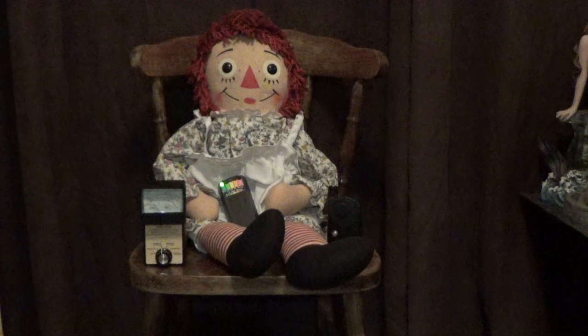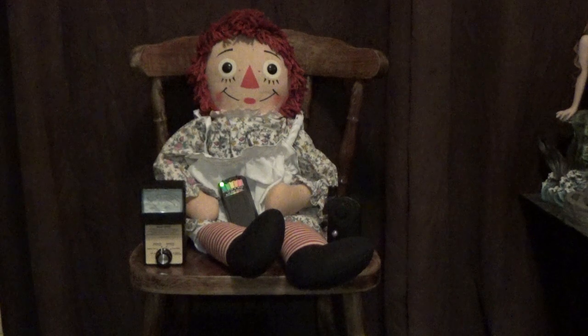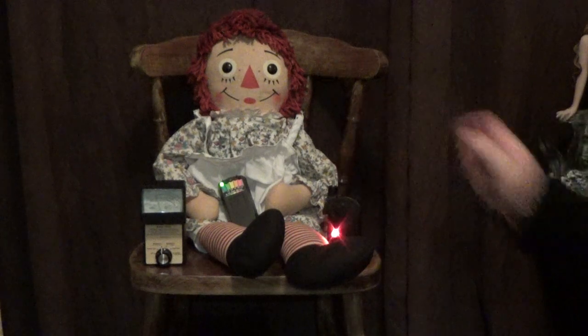It's not classed as a haunted doll, this particular one. But it may be a trigger object, because I do have allegedly haunted dolls in the house and other alleged haunted items. Spirit, is there any attachment to this doll? Any spirit attachment to this doll? If you're near the doll, can you affect any of those devices that are on the chair?